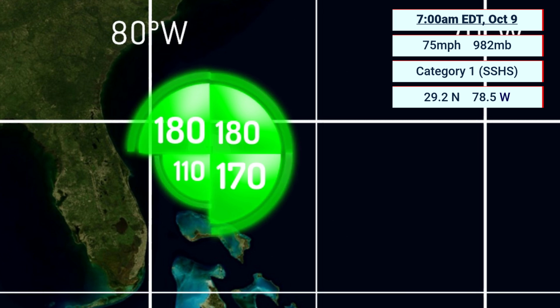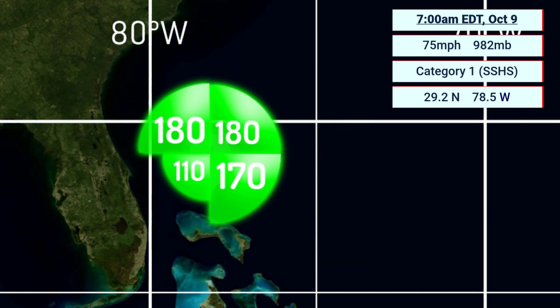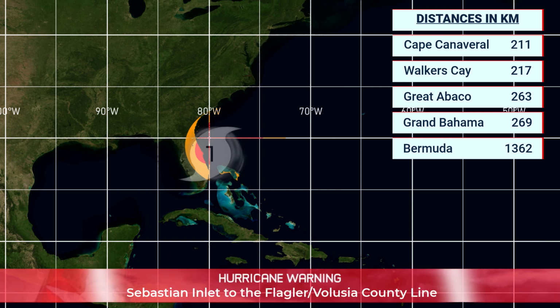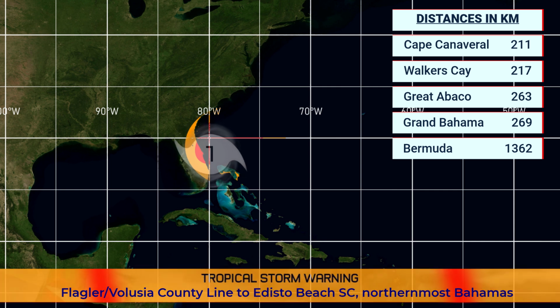Well, here are the wind fields, still quite large at this point, up to 180 nautical miles in the northern quadrants. A storm surge warning still in effect for Sebastian Inlet to Altamaha Sound, Georgia, and a hurricane warning still in effect for a big chunk of the east coast of Florida as well, from Sebastian Inlet to the Flagler-Volusia County line. It is 211 kilometers from Cape Canaveral, moving away now, 217 from Walker's Cay in the Bahamas, 263 from Great Abaco, 269 from Grand Bahama, and 1362 now from Bermuda. It is going to start to get closer to those islands, Bermuda especially, as an extratropical storm.